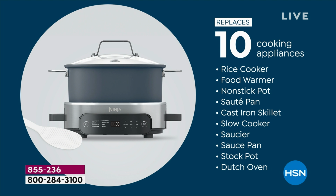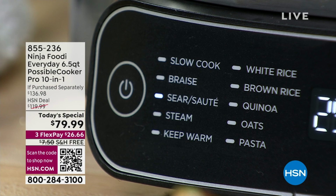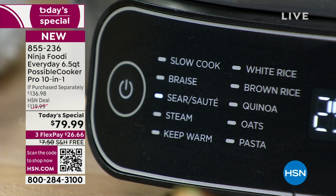And anybody that loves Dutch oven cooking, this is lighter than a Dutch oven, so you can actually lift this up, but it still looks just as pretty to bring it to the table. And it's portable. We put handles on the pot and we put handles on the base. Here are the 10 different functions. So it's got your slow cook function, your braise, sear and saute, steam, keep warm, white rice, brown rice, quinoa, oats, and pasta. So we've got different functions there for all of your grains.